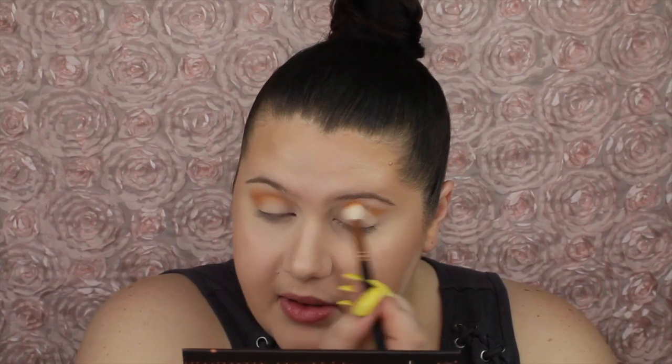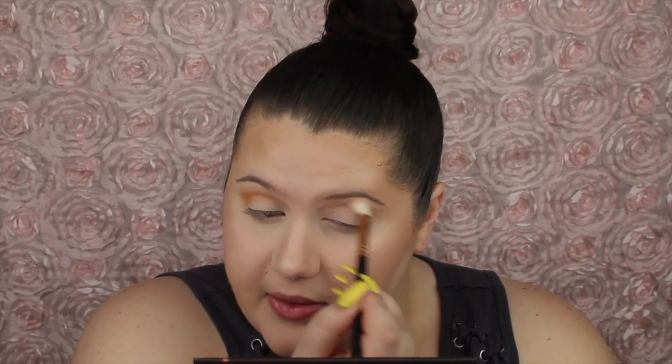So there is kickback on the palette. It's not a big deal to me, but just in case you wanted to know. I know I'm not doing a review on this. I don't know why I'm telling you. It's a habit. Let's move on because I could spend forever doing this and I don't want to.